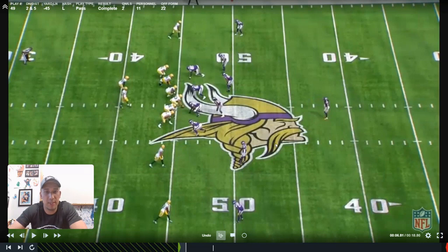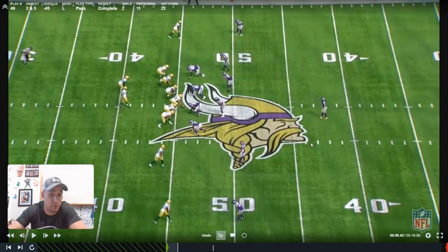Look at the Vikings here for a second. Pre-snap right now, it looks like they're showing cover one slash cover three. We're not positive yet, but a single high safety makes it so it could be cover one or cover three.